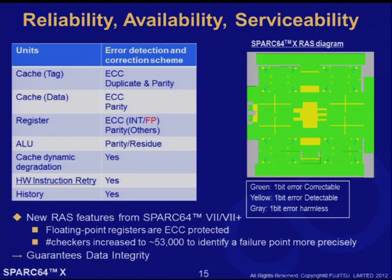And we do have a cache dynamic degradation capability and hardware instruction retry, which I'm going to explain in the next slide. And we do have a history RAM, which is like a flight recorder. When a hardware error is detected, the history RAM keeps track of what's going on.